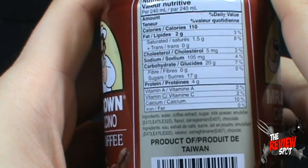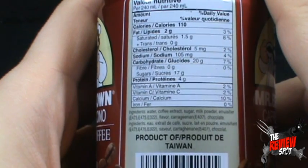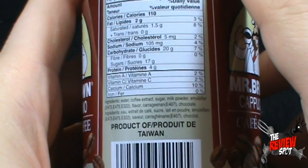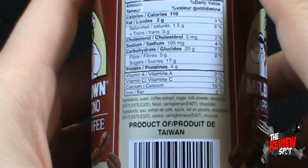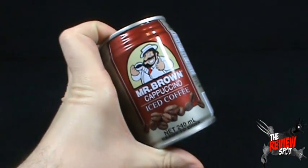Any nutritional information? 110 calories. It's water, coffee extract, sugar, milk powder, emulsifier. That's it. That's the only thing that's in this. Sodium, 4%. Cholesterol, 2%. Saturated fat, 8%. We got 10% calcium. That's something. Well, Mr. Brown seems awfully happy.